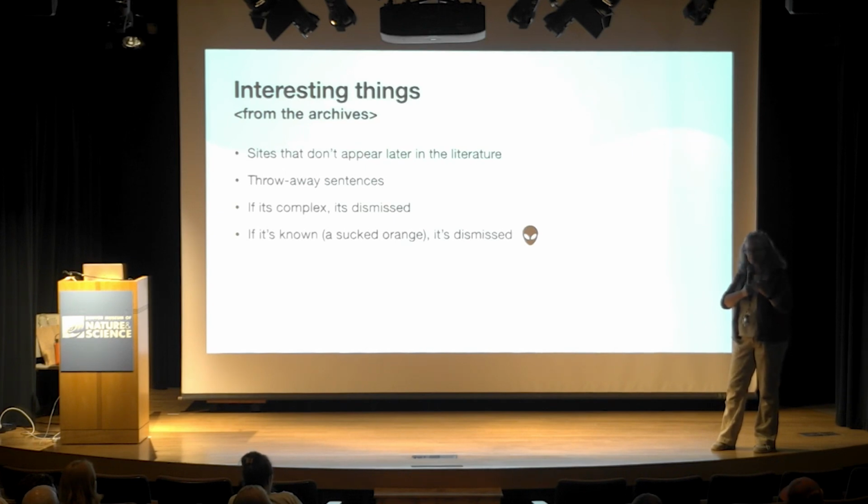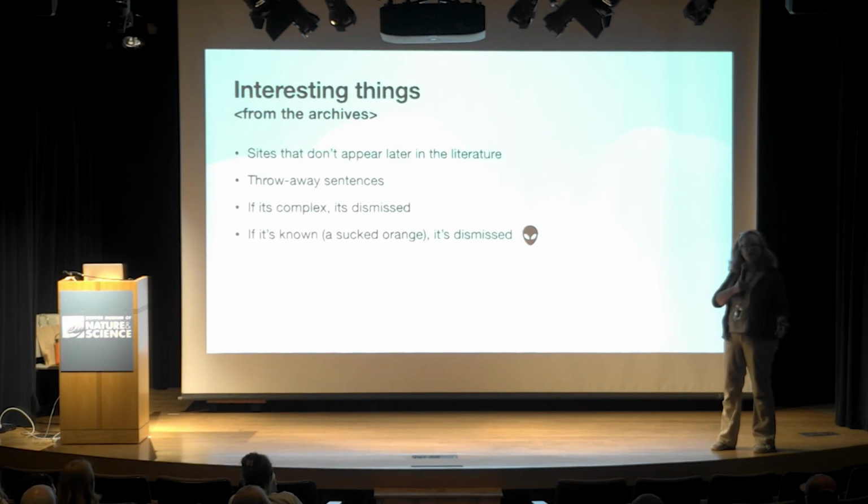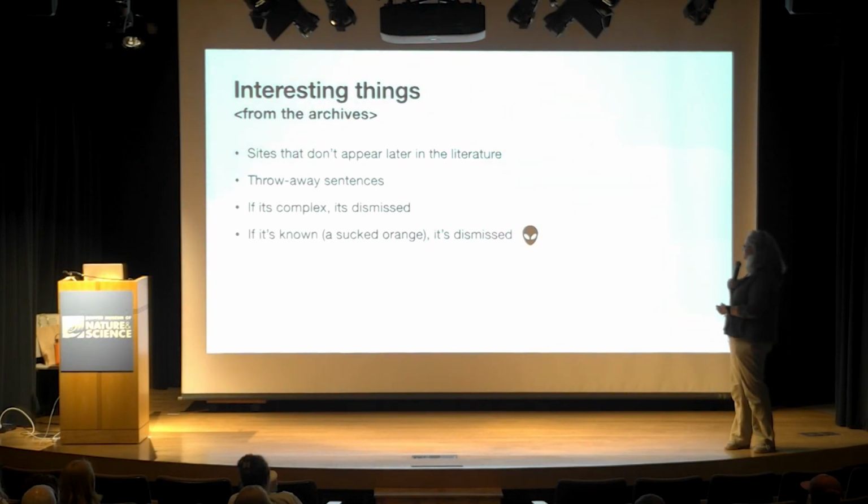So there's this alien in the room. Once the alien has been in the room for 80 years, you don't notice the alien anymore, right? So there are all these sites that are both discovered and forgotten, and then kind of familiar but not, that get left behind in the archives. And that's where lazy archaeologists come in and start reading about them.